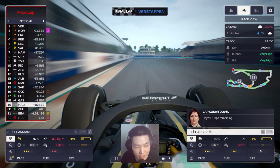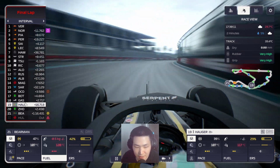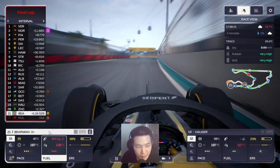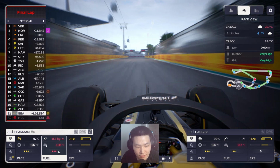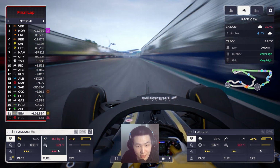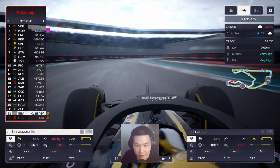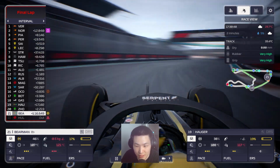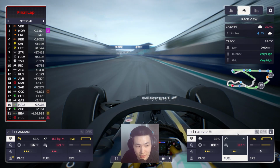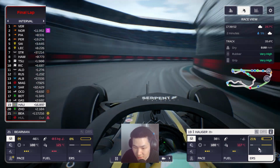Here we are then. Final lap. Dennis Hauger lost out a lot of positions here. Down to P19. I'm pushing Behrman to test out a theory that if we've been lapped and we're finishing with negative kilograms of fuel, does he still run out of fuel on the last lap? That is the real question that I'm asking here. Hauger doing well against Zhou, maintaining pace. So this is always good.